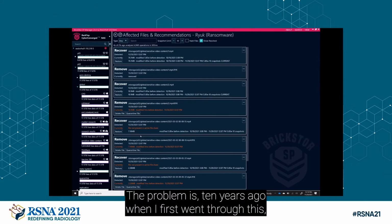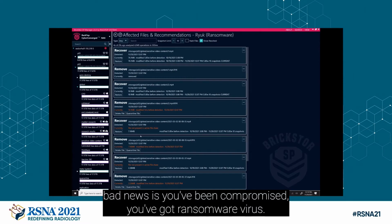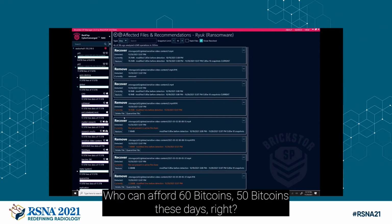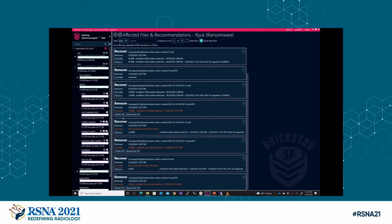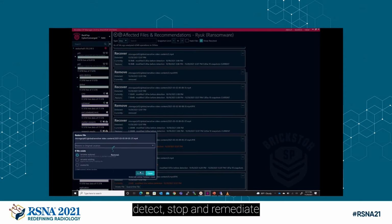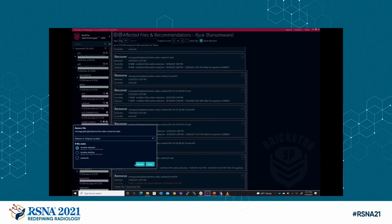Now, the problem is 10 years ago when I first went through this, Bitcoin was $100. I told the CIO, hey, bad news is you've been compromised, you got ransomware virus. Good news is Bitcoin's only $100. Bitcoin is almost $60,000. Who can afford 60 Bitcoins, 50 Bitcoins these days, right? You need to be able to respond to these types of attacks in real time and defend the infrastructure against these types of attacks. So that's what our system does. The BrickStor security platform can identify, detect, stop, and remediate in real time ransomware events.